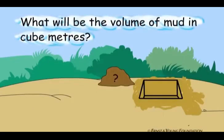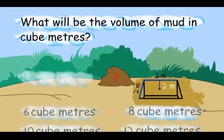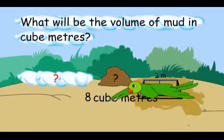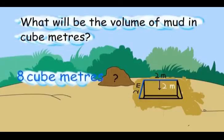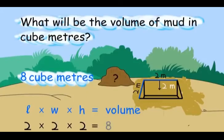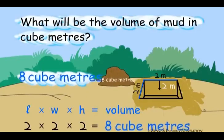What will be the volume of mud that comes out while digging a pit which is 2 meters long, 2 meters wide and 2 meters high? 6 cube meters, 8 cube meters, 10 cube meters or 12 cube meters? 8 cube meters.